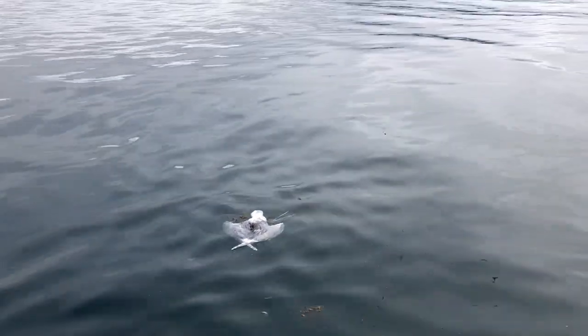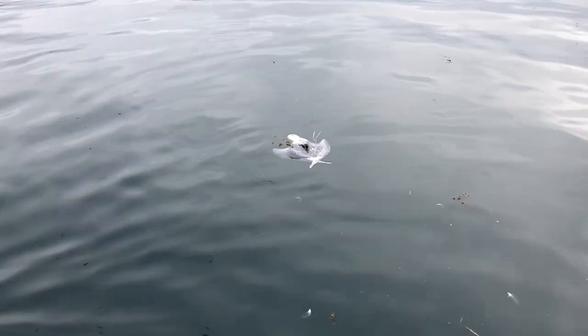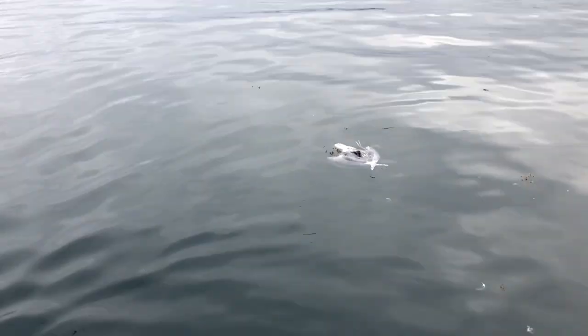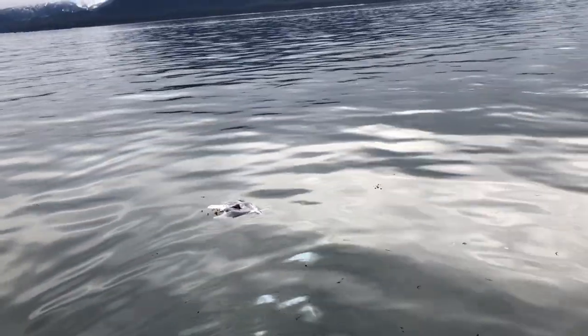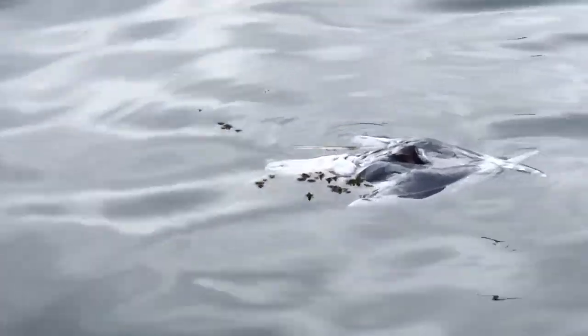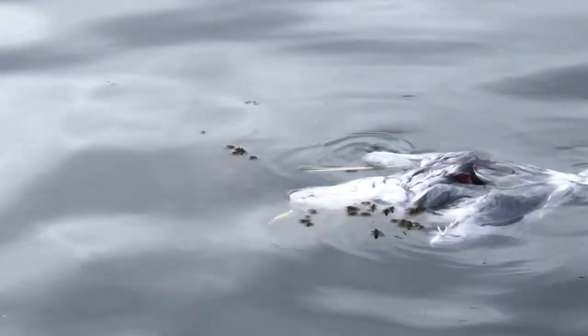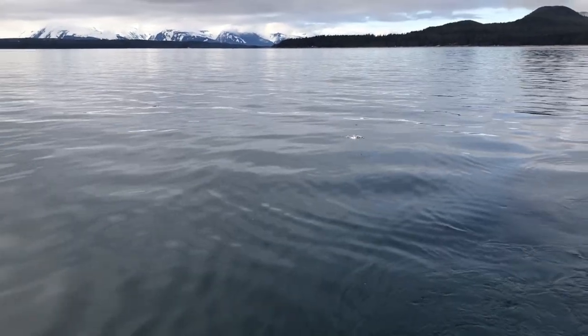Wow, I'm seeing a lot of things end up dying. Oh. It looks like its back's kind of ripped open. I bet that eagle killed it. Yep, I can almost guarantee you. Without getting too... Yep, its back's torn right up, open. That thing is freshly croaked off.